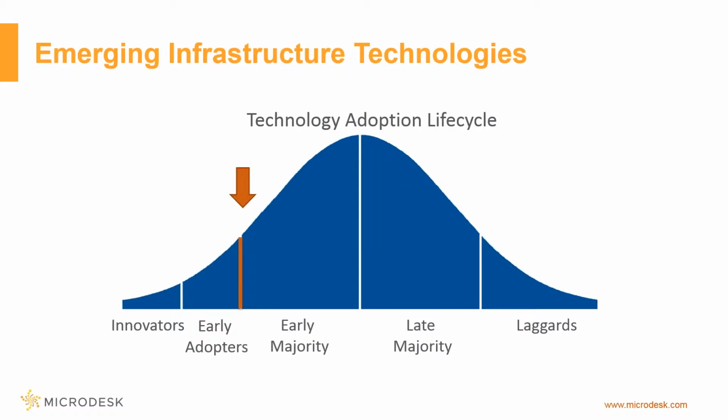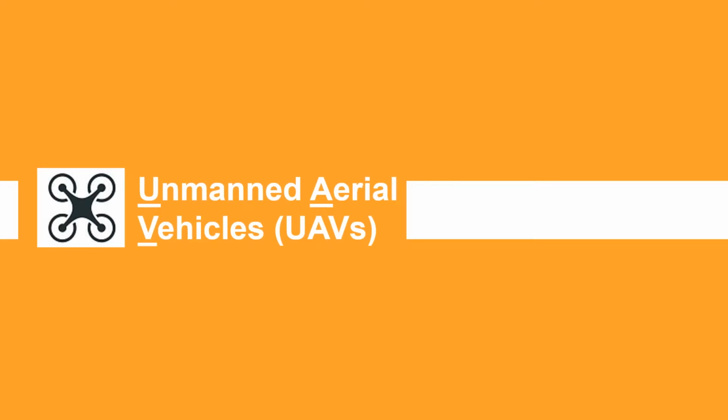Emerging technology is adopted after the innovators have proven the applicable success of the new technology. Some of the risk has been mitigated, and the industry has shown considerable investment in the technology's future. The emerging infrastructure technology highlighted in this webinar is technology you should be prepared to adopt, not the industry's latest technology crush. The major technologies emerging in infrastructure today are mainly focused on the data, how it's collected, how it's processed, stored, used, and managed.